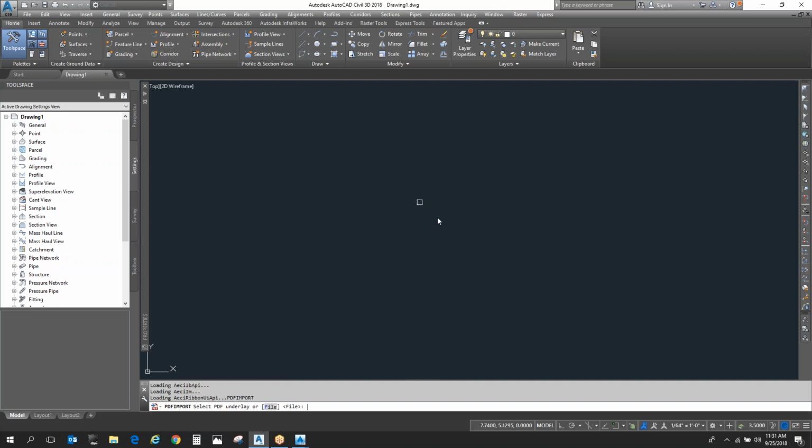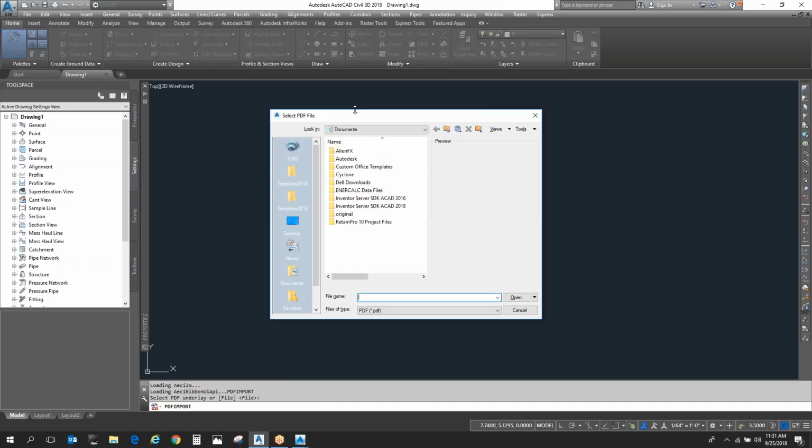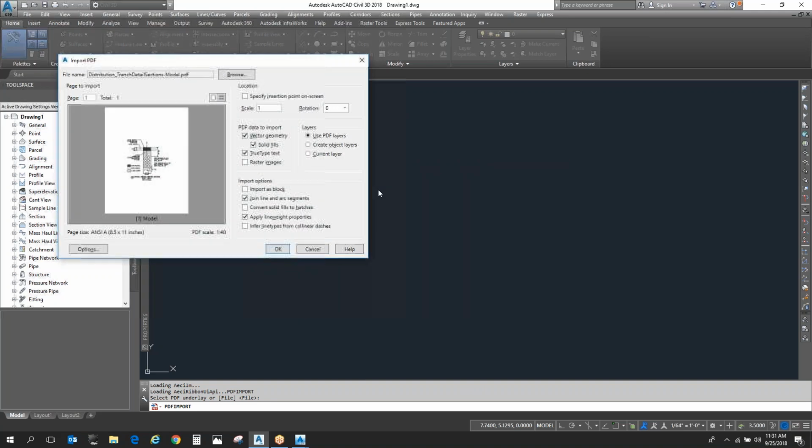You can do PDFIMPORT, go to your file. I have one saved here. And I'm going to look at some of this data. What am I going to import? Vector geometry, fills, text. I'm going to use the PDF layers, and then I'm going to join lines and arcs, and I'm also going to apply line weights. In this particular example, I am not going to infer line types.